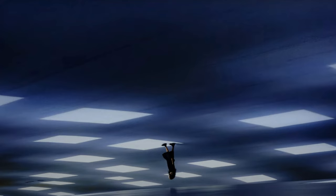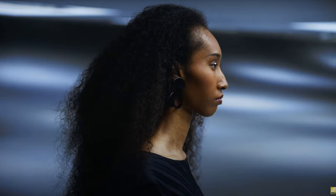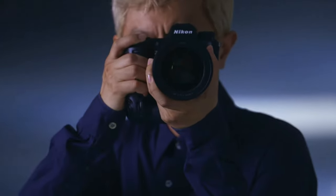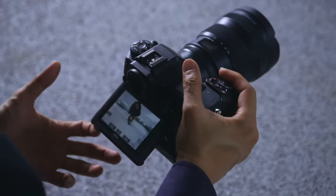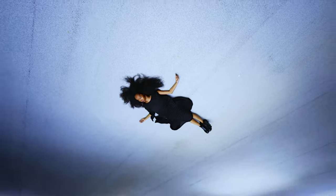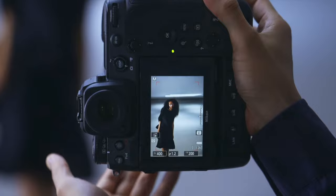So, the big tease continues. Nikon has released the first of what appears to be a series of four teaser videos, giving us glimpses of the much anticipated flagship mirrorless camera, the Z9. I haven't had much to say about it since the development announcement back in March. That's not to say I haven't been thinking about it and following the rumors, and there's been lots of them.